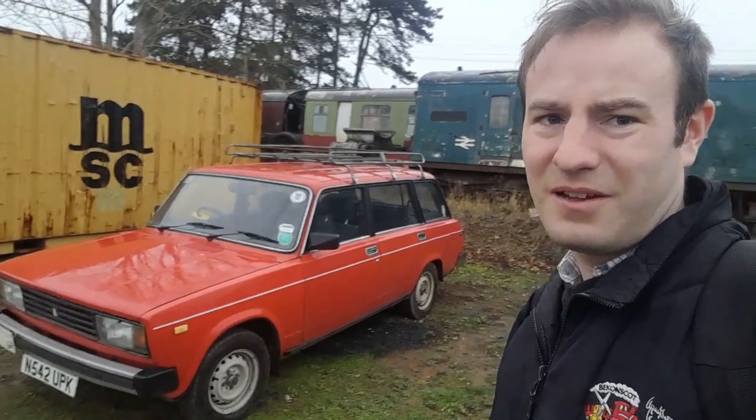Come out for driving my larder. As you can see, we have come to a railway. We've come to the Northampton and Lamport Railway, which is about 5 miles north of Northampton. I last came here in 2002, so it's a bit different from when I last came.